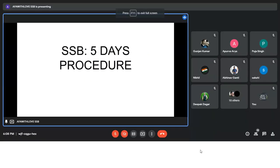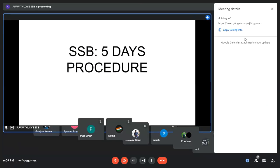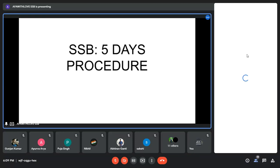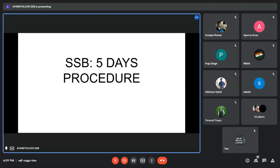Once you have reached the SSB gate, your documentation starts, and after the documentation you will be taken to a shed, which is called the reporting shed. You will be seated under that shed and served your breakfast, and after the breakfast your process starts.